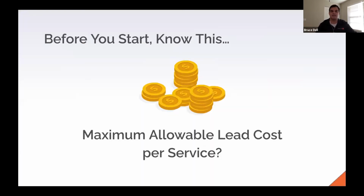You're going to need to figure out for yourself, what is the maximum allowable lead cost per service that you're willing to spend? Because if you don't have an idea of what this number is, it's really a guessing game of whether that's going to be producing for you. And I say per service because obviously if you do a number of different services, these are going to be different amounts. It's not just per customer.